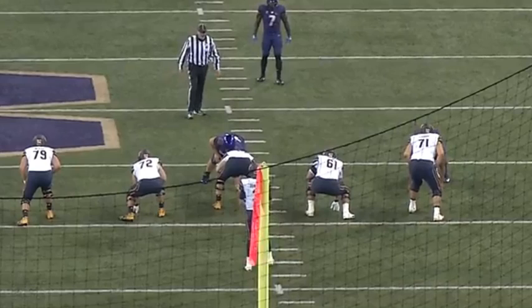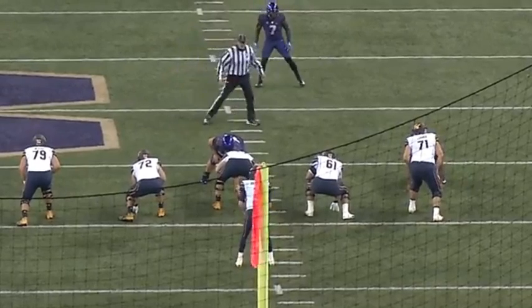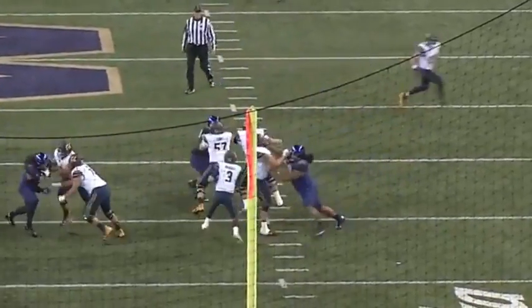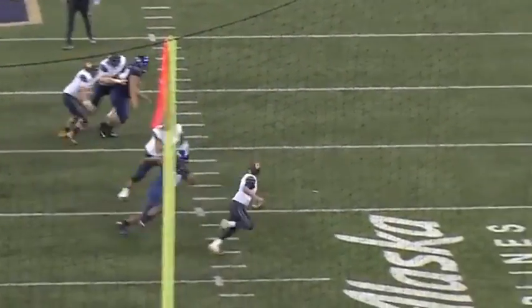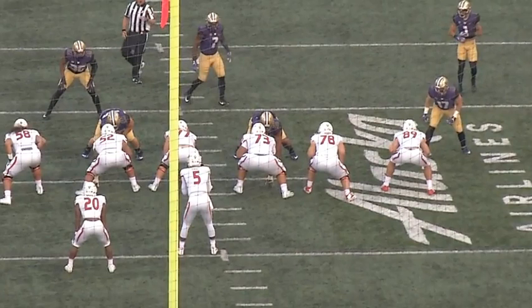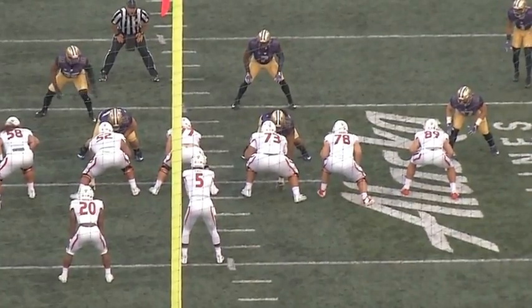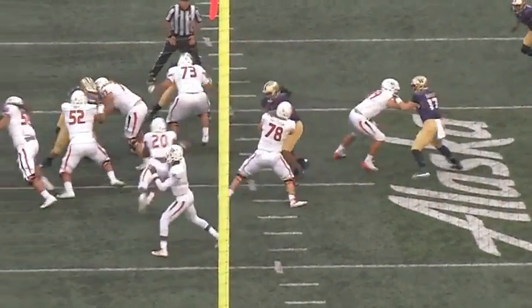This is what happens when he plays with the proper leverage. He's going to get up underneath the right tackle. He's going to lock him out with a long arm, bull rush him back into the quarterback. That's what you want. When Vea fires out instead of up, he's a force to be reckoned with. That's what he does here, and he's still able to find the awareness, find the ball, get a stop.